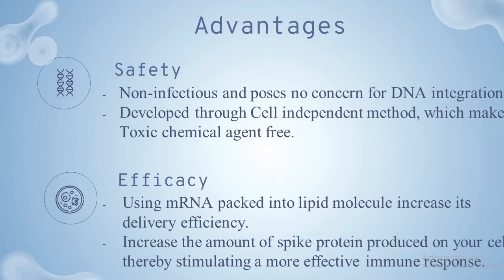Okay, if we see the advantages, firstly, if we see about the safety, it is very safe because what we are inserting into the body is just mRNA, not any specific pathogens. That's why it is non-infectious, and also this mRNA is not going to insert into your DNA. That's why DNA integration can also be overcome, and this is a cell independent process for the production of vaccine. That's why it's toxic chemical agent free. That's why it is safe for the body of human beings or any patients.